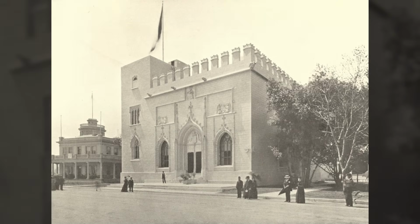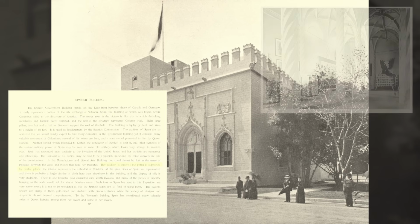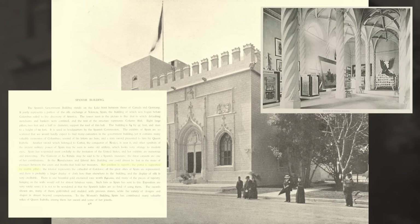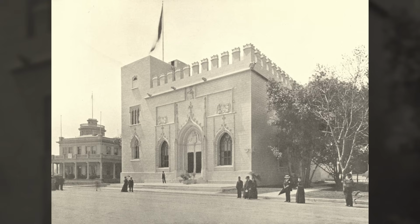So moving on to our next structure, which is the Spanish building, which has a brief note reading as follows. Her pavilion is superb. The portal is supported by marble pillars. And moving on to the image itself, this one was quite interesting actually. Initially we see the exterior of the building appears as some sort of stonework, yet it cannot be confirmed and it could very well be modeled to appear as stone using staff as mentioned before.